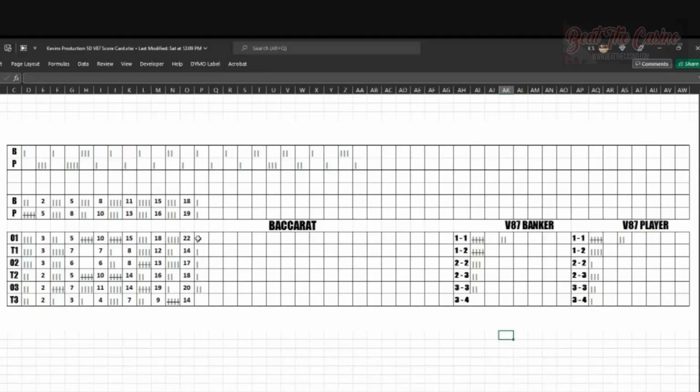Looking over at V87, too, to further qualify it, what do we have here? Well, one stayed one seven times on the banker side, one stayed one seven times on the player side, and about four or five times one went to two. So a little bit of information there, but I think your O1 and your O3 stuff is really sticking out for us here, Kevin. Oh, and what's happening with the twos and the threes?